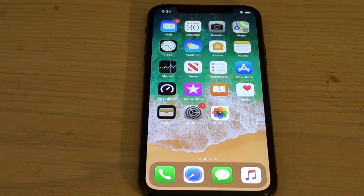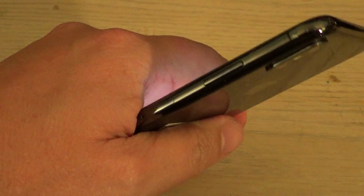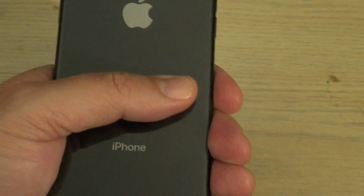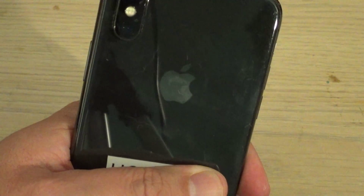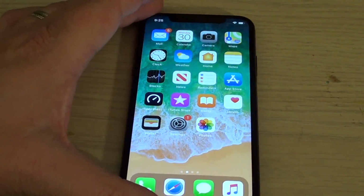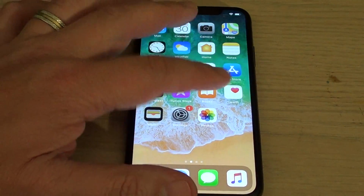So one of the things that is of course promised in iOS 13 is that if you have an older device, the performance should still be pretty good. Now this device is an Apple iPhone 10, and thanks to a friend of mine who lent me the iPhone 10. Of course, this is a generation older than the iPhone 11. And what performance issues are there in here?